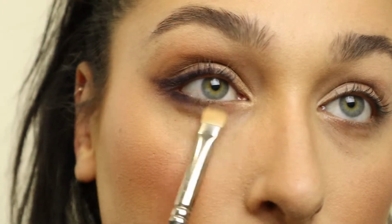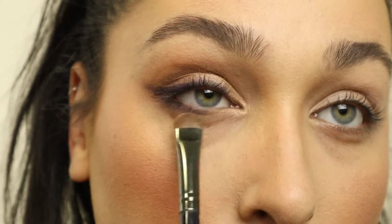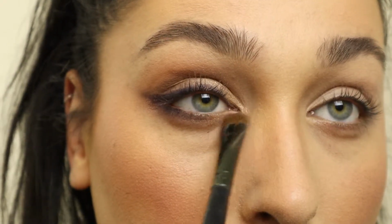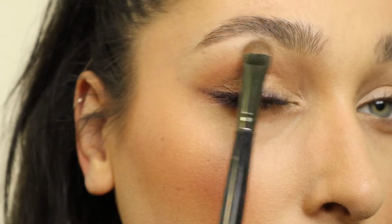So the next thing I'm going to be doing is I'm actually just grabbing the warm taupe and applying that to the middle of the under eye. And that's just going to blend out the plum shade. And I'm going back in with Primavera into the inner corner. Again, we're popping that eye just a little bit more and causing that light to really make it look nice, big and open.